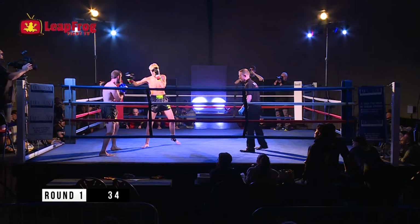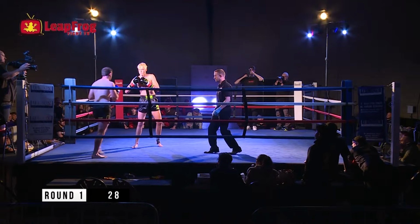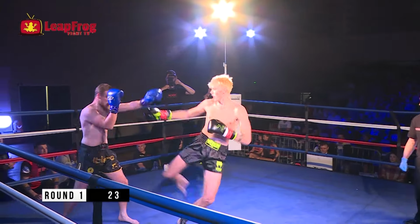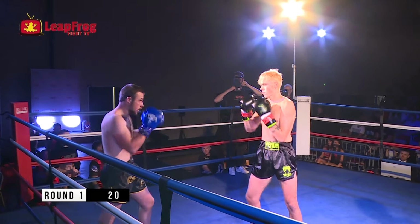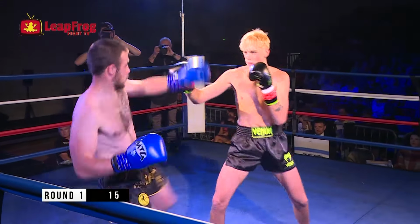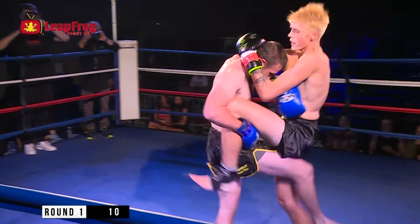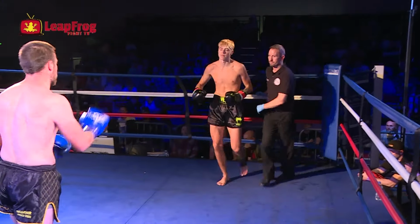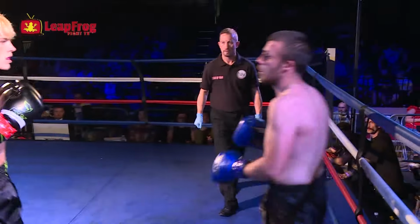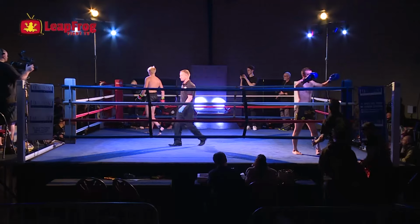Now starting to land the southpaw as he backs his opponent up into that corner. Left knee lands. Got to concentrate though, Kinsley. This guy's going to throw bombs over the top. You can tell he's looking for that. Kinsley has good balance there. Refuses to be taken down. Had a few goes in as well there, Dobbs. Good opening round.